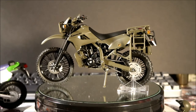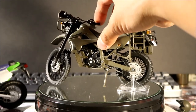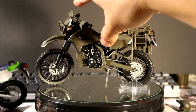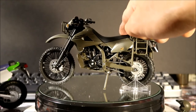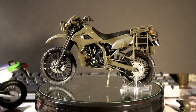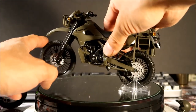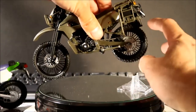You can have the side stand up or down, and then you can move the handlebars. The handlebars move. They were saying the suspension moves, and indeed it does. This side stand moves also, and the wheels move. The front moves, and the back moves.